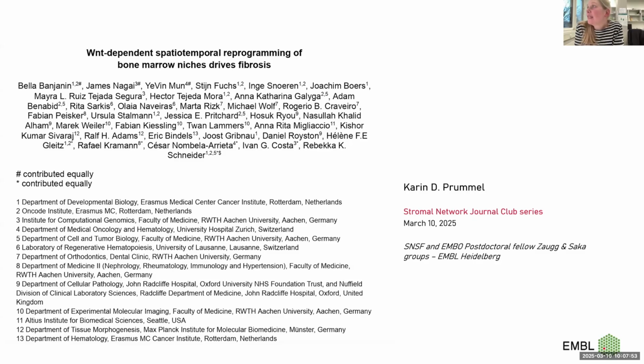So I picked this very recent preprint. It's from a few weeks ago, from the lab of mainly Rebecca Snyder. She is doing a lot of exciting work in the bone marrow microenvironment, quite specifically in the context of bone marrow fibrosis. They also already had a paper a few years ago on this in the human context, for example, in proliferative neoplasms. And now they did quite an extensive study in a mouse model.